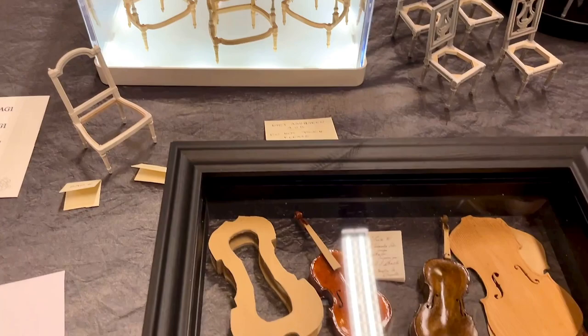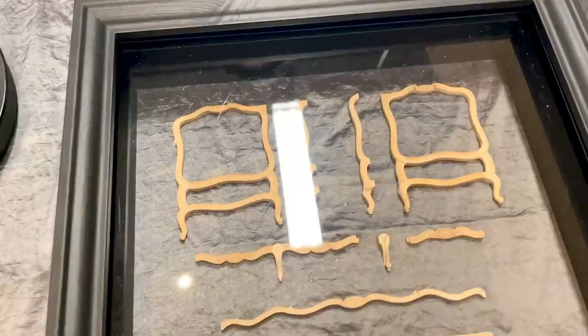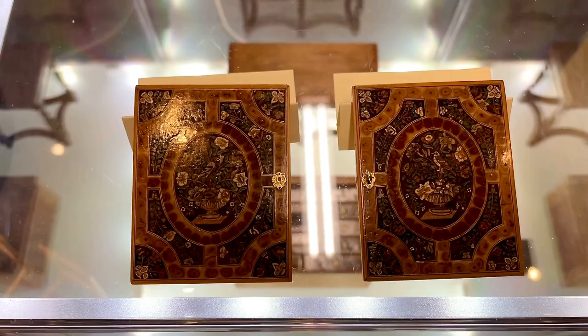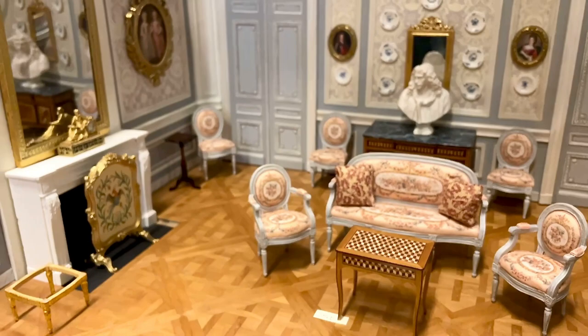And then, of course, there are his wonderful string instruments. More beautiful chair frames. And this work in progress, a 17th century marquetry cabinet. Isn't it just stunning? And Josje also had this beautiful room box on display with more of his wonderful work.